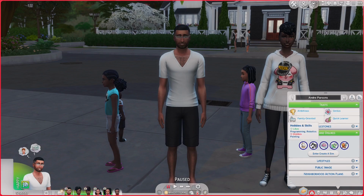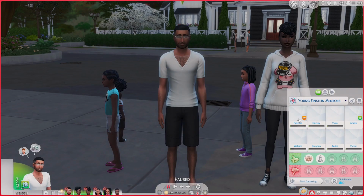For likes and dislikes, for hobbies and skills, he likes programming and robotics and dislikes painting. For music, he likes blues and retro and dislikes island music. For conversation topics, he likes deep thoughts and affection and dislikes gossip. For sim characteristics, he likes cerebral sims and family-motivated sims and dislikes ambitionless sims. His favorite colors are brown and green, and he dislikes yellow. He is part of the Young Einstein's mentors, and that is all.